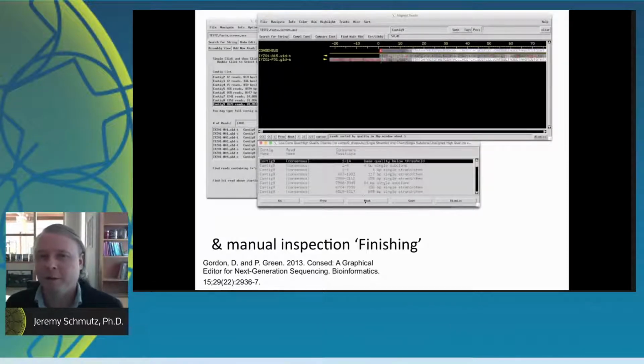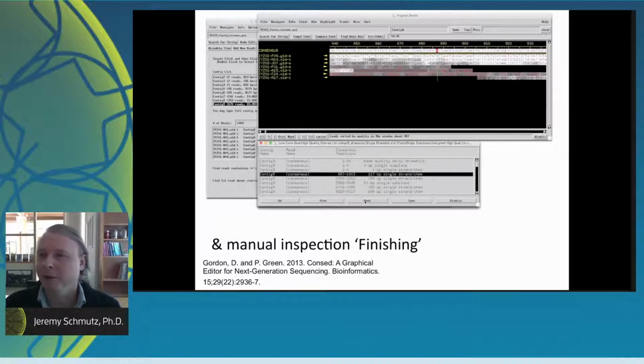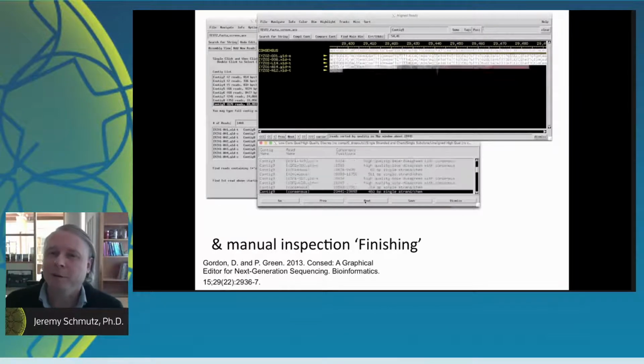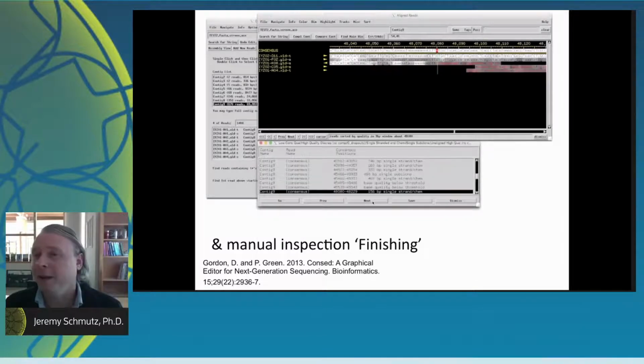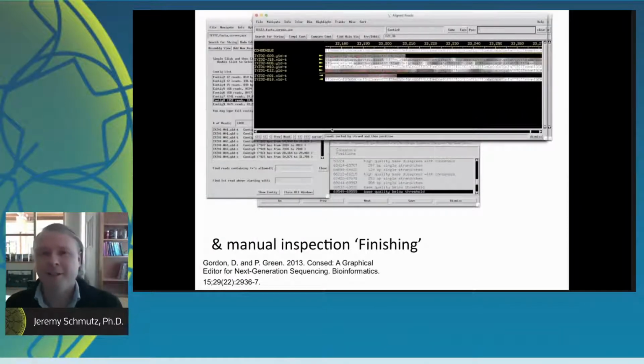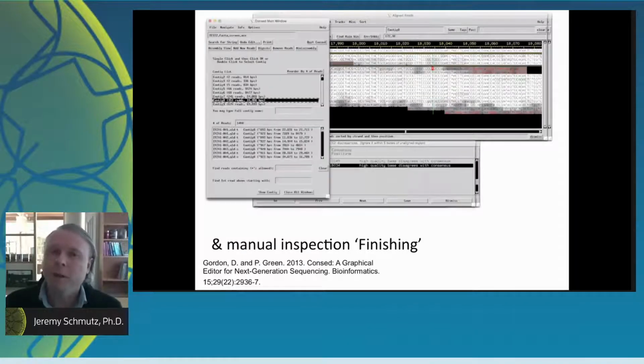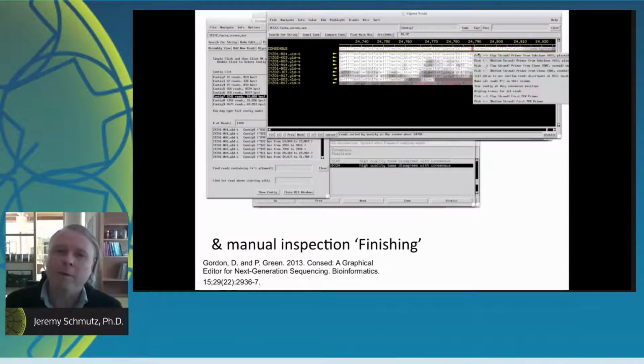This is a view from David Gordon's Consed, which we used almost 20 years ago. You can still use it today. You can even use it with some tips and tricks with HiFi data if you want to look at variants, and I encourage you to talk to David about that. And so we go through and we finish these clones and we improve them and we figure out where all the problems are and fix them.